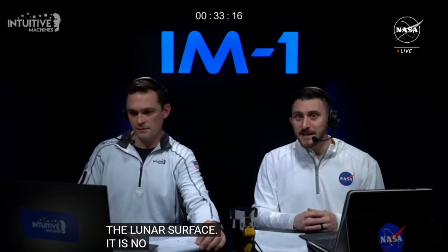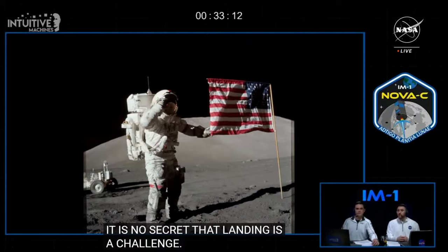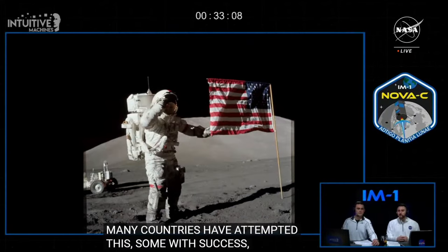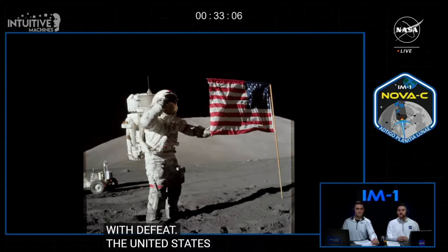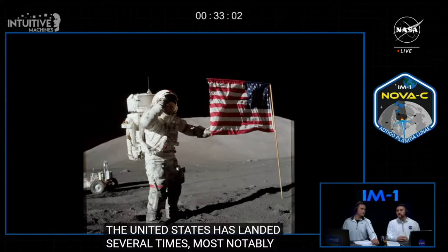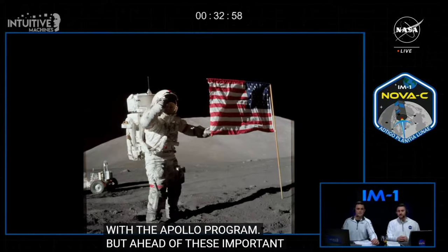Of course, the United States has landed on the moon many times, most notably during the Apollo program. But this may be the first landing by a U.S. commercial company enabled under NASA's CLPS initiative. Ahead of these important milestones, let's discuss the challenges of landing on the moon through CLPS. Take a look.